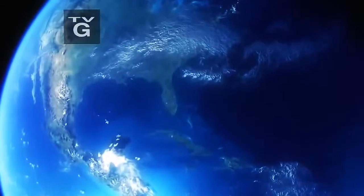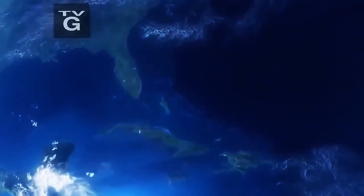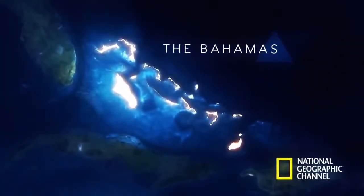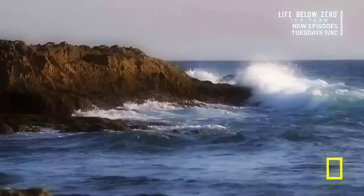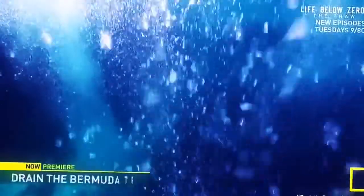Just 50 miles off the coast of Florida, at the Bermuda Triangle's western point, lie the Bahamas, an archipelago of more than 700 islands. Here we encounter one of the Triangle's most mysterious natural forces: whirlpools that, according to local legends, can suck down people and ships.